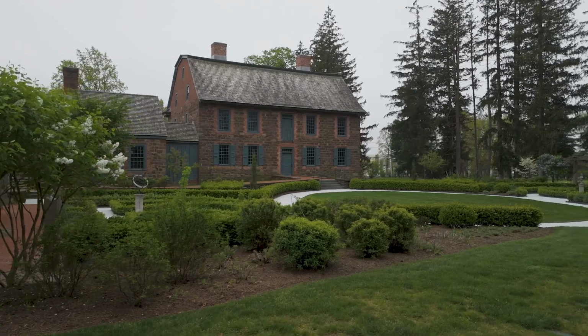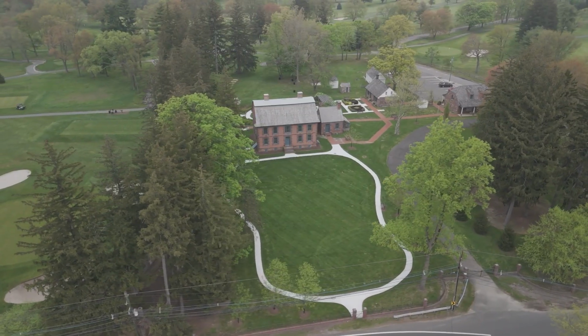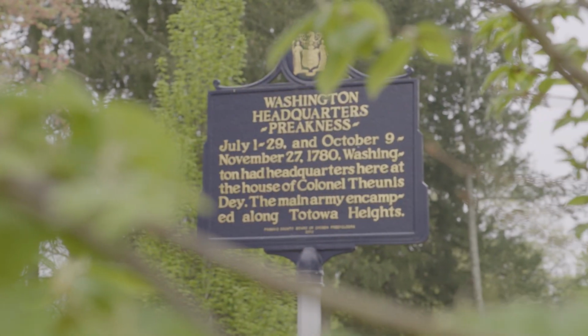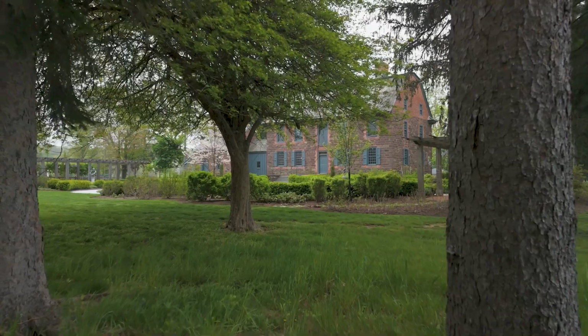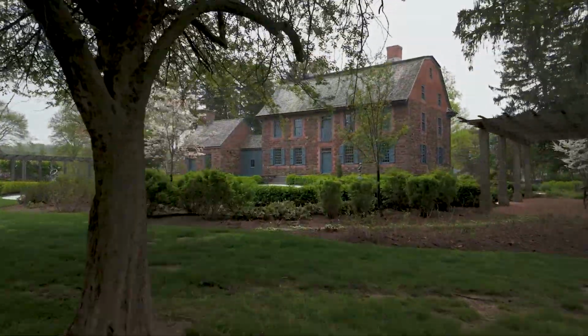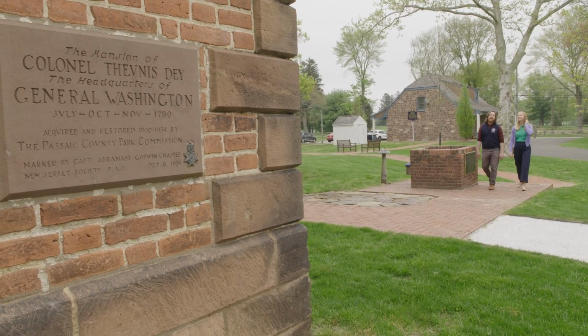We're stepping back in time in Wayne, New Jersey, at Dey Mansion, a home that served as General George Washington's headquarters during the summer and fall of 1780. Travelers can visit this historic mansion and learn about its history and important preservation work. Kelly McManus is leading us on a special tour.